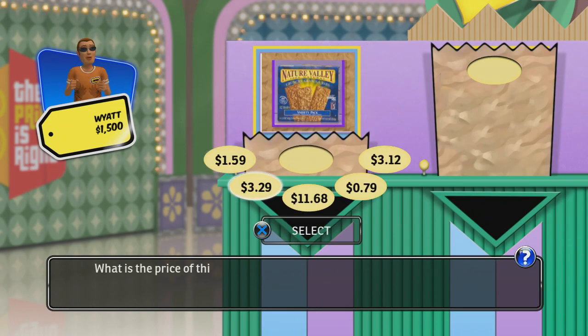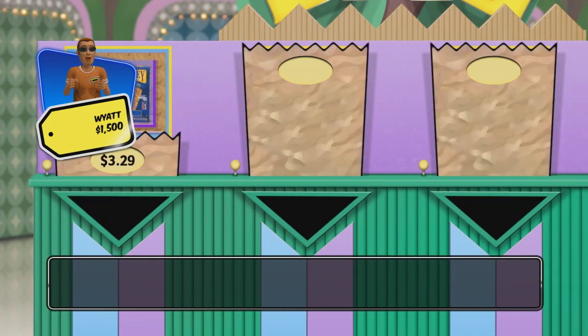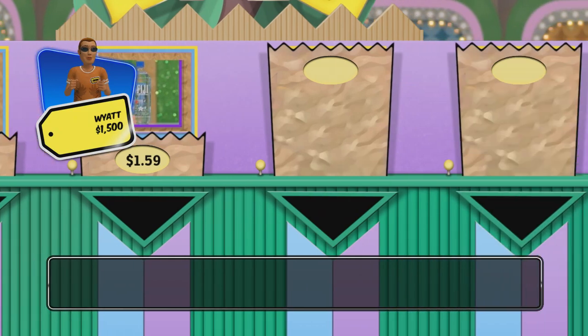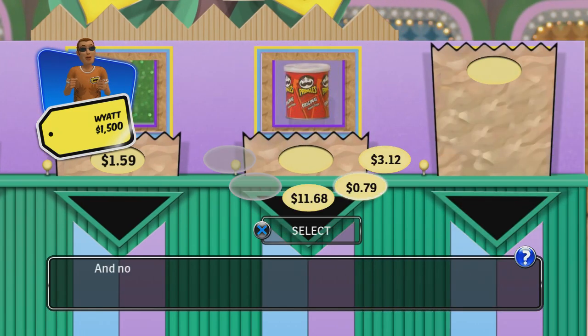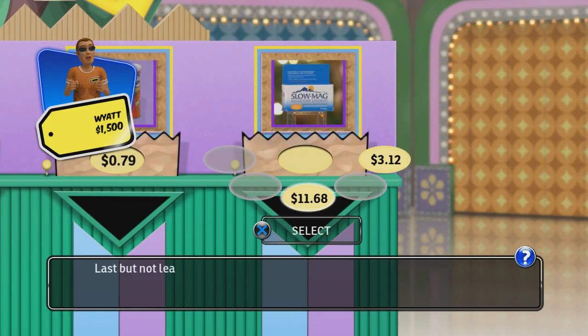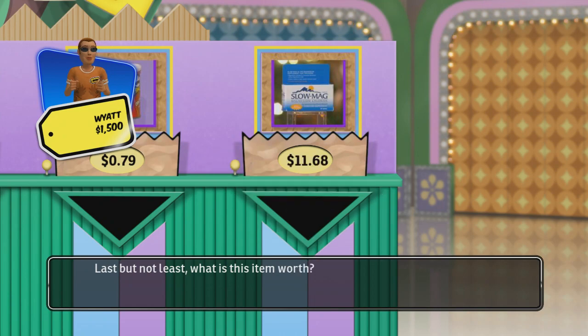What is the price of this item? And the price of this one? And now, give me a price for this item. Last but not least, what is this item worth?